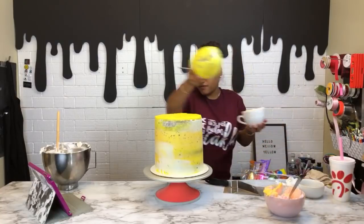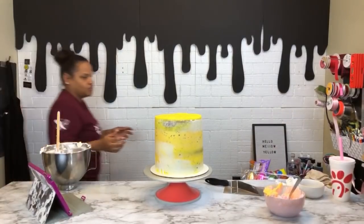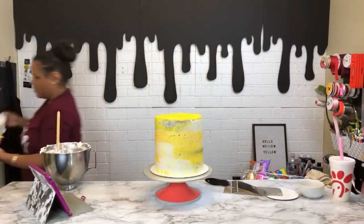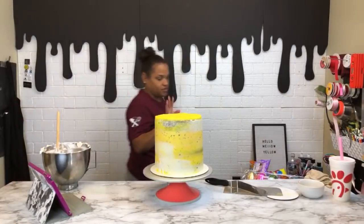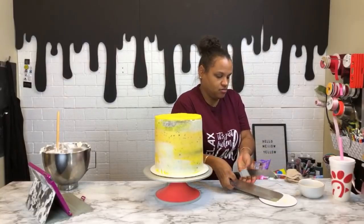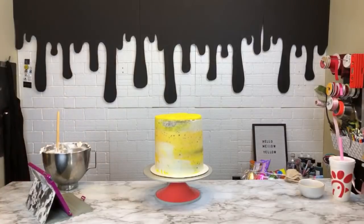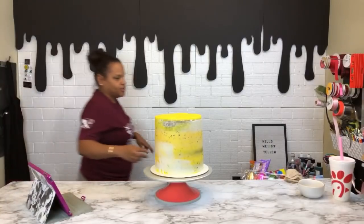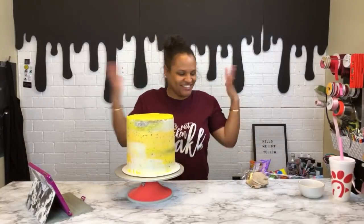Okay, so let me move all this stuff out the way. Great. I got rid of the yellow buttercream. I still have this pink and I still have that white, which I think I need to definitely just get rid of, the pink. Just dump it. Okay, I don't need any of this. And I definitely don't need this. Perfect. Great. I'm ready. Isn't it great? Isn't it cute? It's so cute.